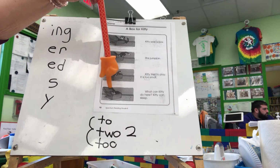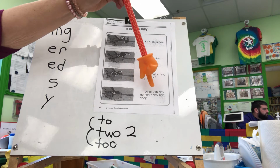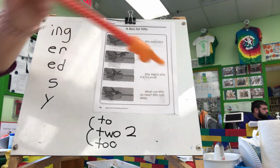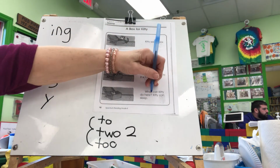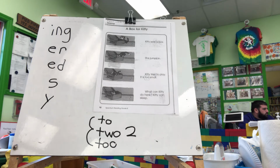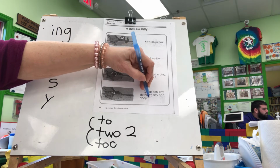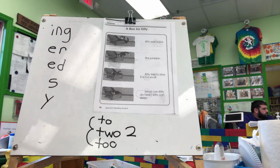And let's go to the last picture and see what Kitty's doing. What can Kitty do here? Kitty can sleep. Oh, I see that question mark. Put a ring around it. So we're looking for the question word. Remember, question words begin with WH, what, where, when, why, who, or the letter H, how, or the letter C, can, or the letter D, do. I see a WH word. There it is. Put a ring around that WH and connect it to that question mark sign. That is our question word. What? What can Kitty do here?